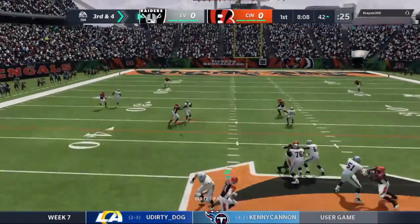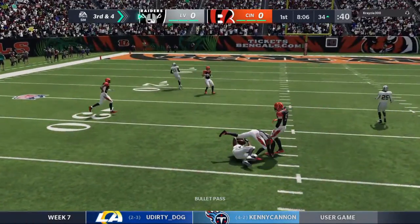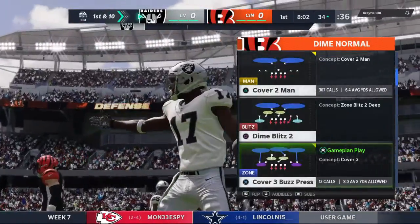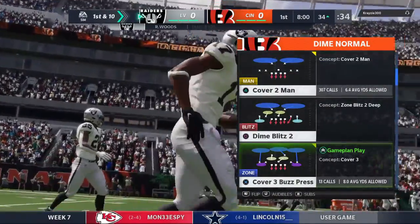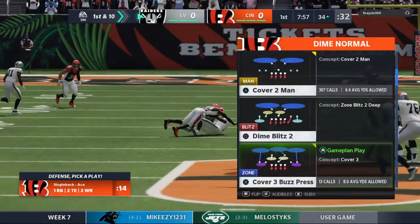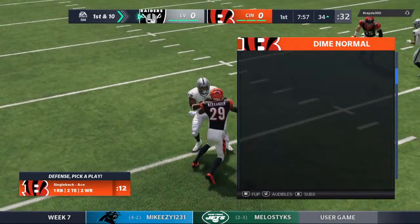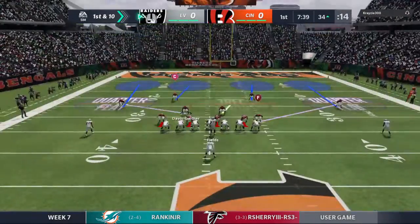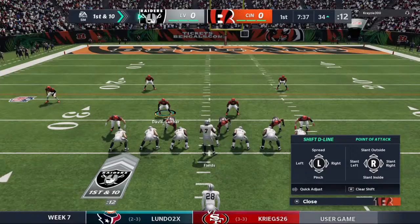Out of the gun, they'll look to throw. They got a man. It's Woods. And he gets it to the 34. Good enough for the first. An 8-yard. They just keep marching right along. First down on a pickup of 8 there. From the 34 now, here's 1st and 10.